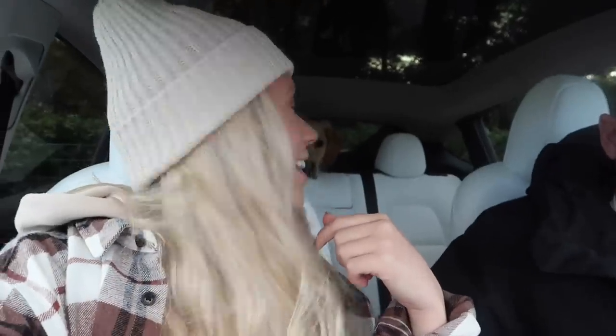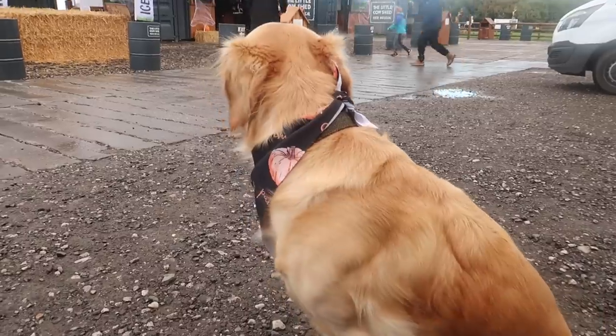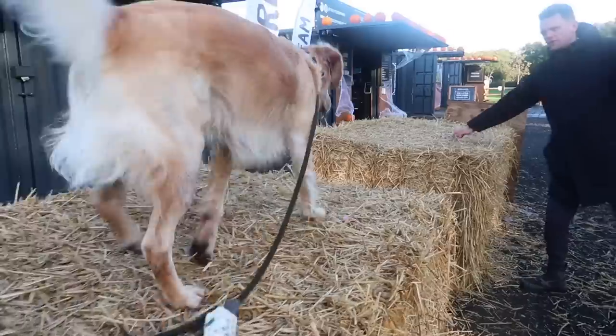We've got the dog, Barney. Hi, bud. He's got his pumpkin bandana on from Redbubble. We got that. Anyway, let's grab our phone and keys and let's go pumpkin picking. Let me see your neckerchief.